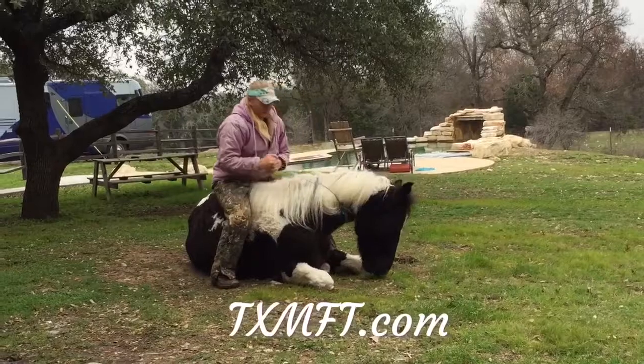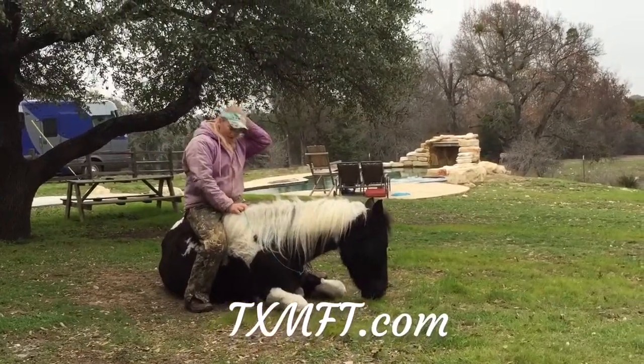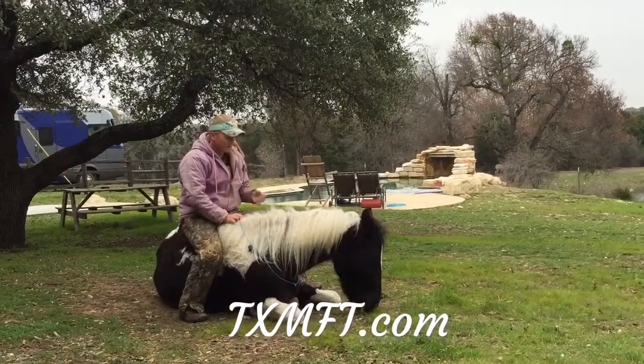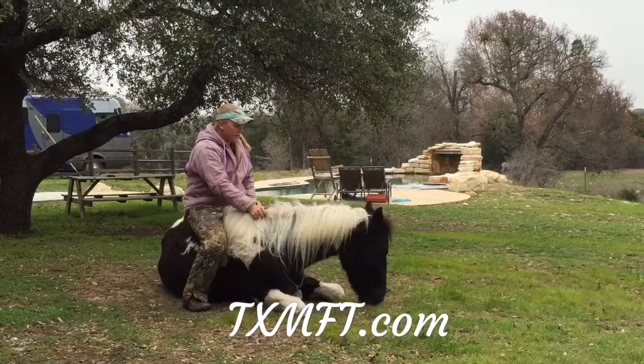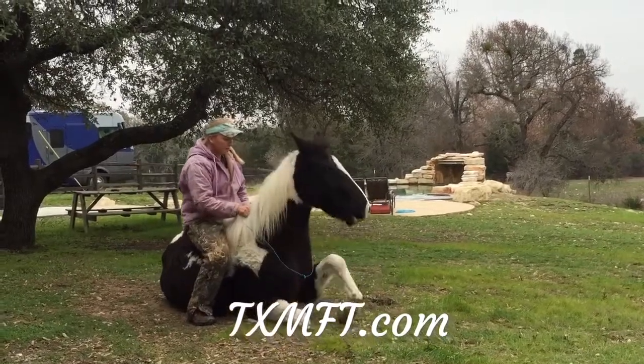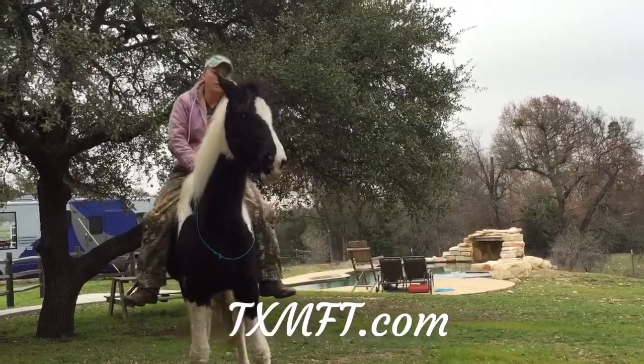Just to reiterate, this is a 2.5-year-old. We want to show how good and easy she is to handle, and that we don't need a big bit to control her. We just have a haystring here. Wow, that's amazing.